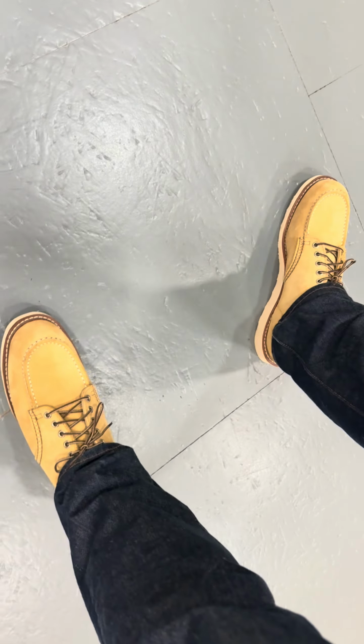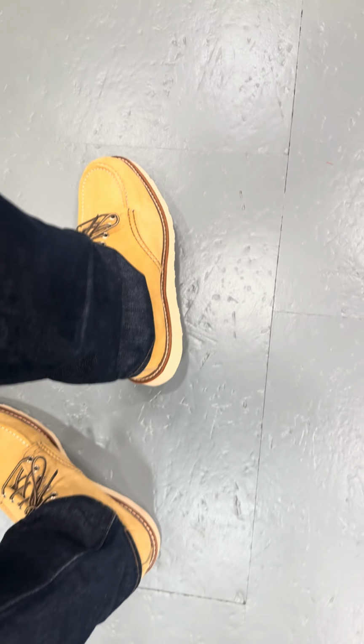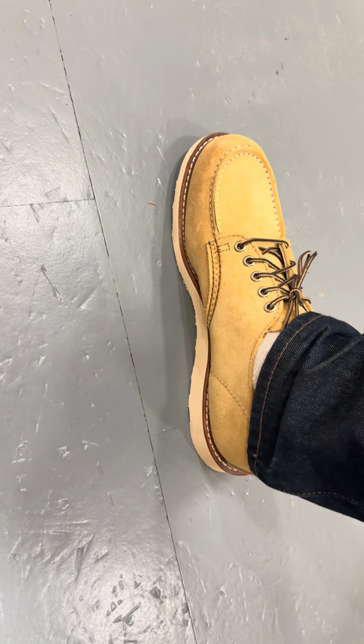They're kind of a unique shoe, and that's what I was drawn to about them. They're going to have the Red Wing heritage construction, leather insole. They're going to be durable, last a long time, resolable, all that. And they're going to be in the form of a shoe, right? They're going to look kind of like that mock toe boot.